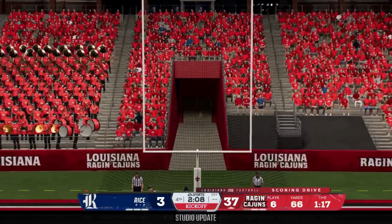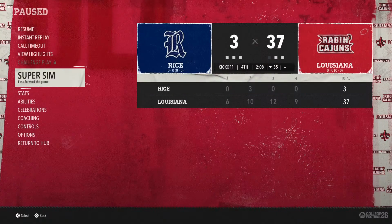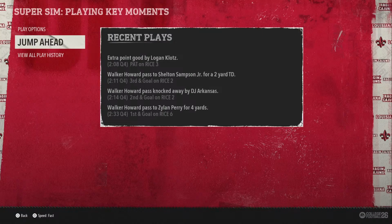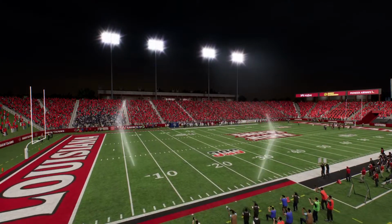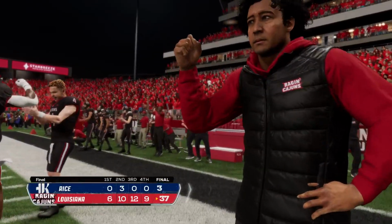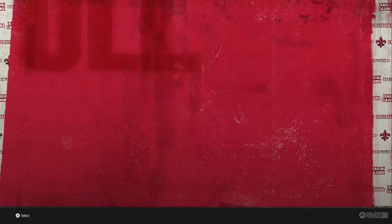Game one, you want to come out, put drives like that together. The old coaching cliche, go 1-0 every week. And for the first week, they get it done. Great start to the season.